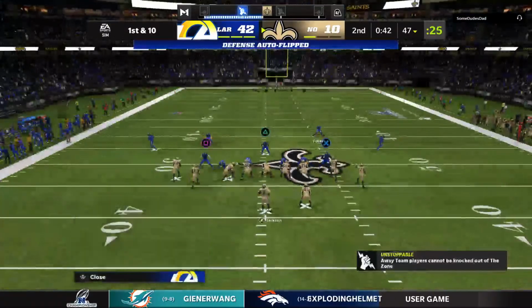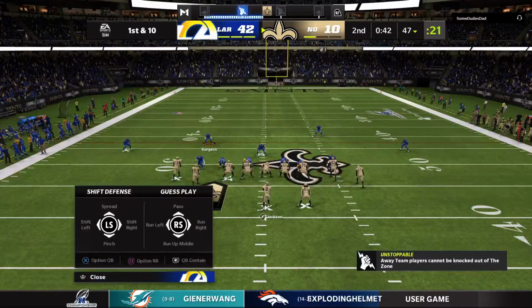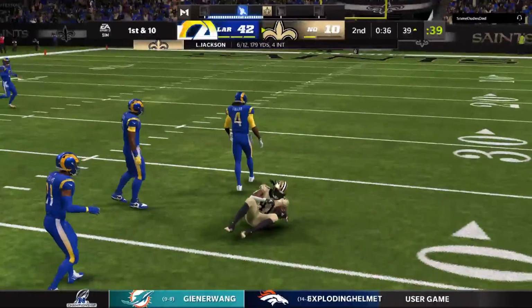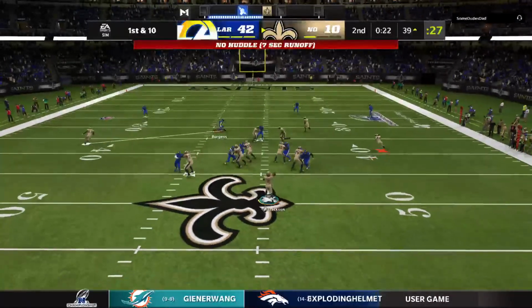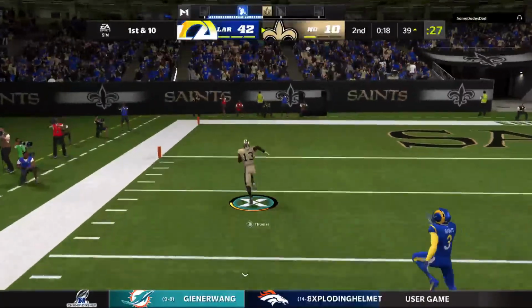A big hitter to start the drive has him up near midfield here for 1st and 10. Now it's Jackson. Back to Kamara for another catch. And they'll get him down as he's inside the 40. So from the 39 now, they'll come up on a 1st and 10. Jackson throw complete there to Thomas.